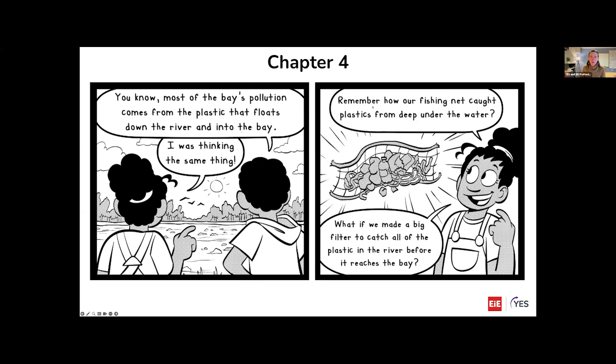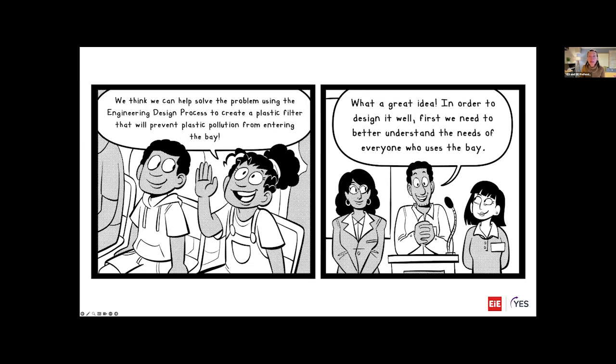They're thinking, oh, well, remember when our fishing net just scooped up all the plastic from the water? Maybe we could make a big filter. And so they bring that idea to the community meeting and they say, we've got some ideas. And the engineers and the people in the town are saying, oh, that's a great idea. But we need to better understand the needs of everybody.